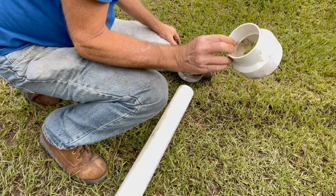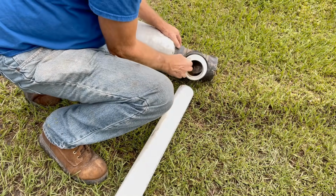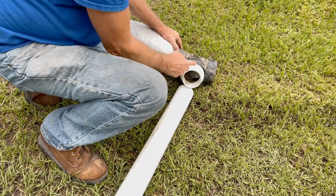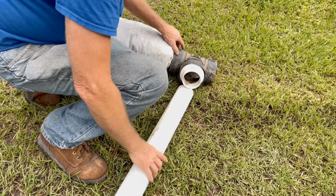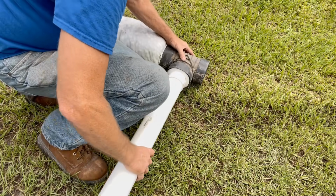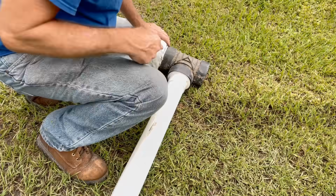And this is a 4 to 3 inch bushing. And it will fit right inside and be extremely tight. If you're really worried about it leaking water, you could put some tape around it, but I don't think that's necessary. Then you just slide your 3 inch directly in, glue that up, and you're all done.